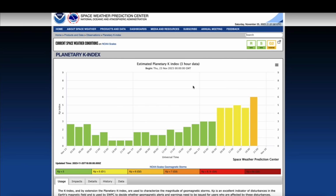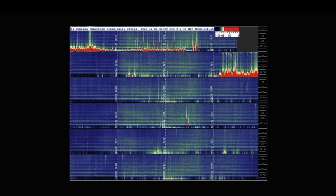Right now, we're in the middle of a moderate geomagnetic storm. So if you're on the dark side of the Earth, you may step outside and look to the north. You might see some northern lights. Checking in on the Schumann resonance, seeing a little bit of activity the last 24 hours.